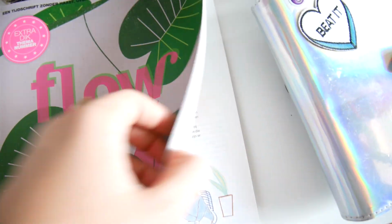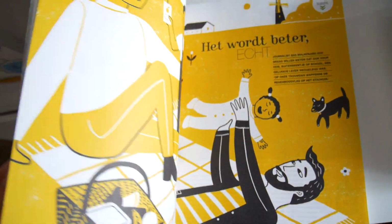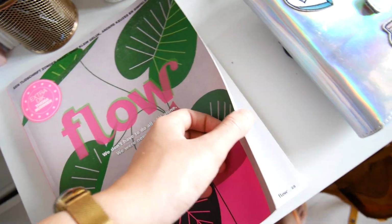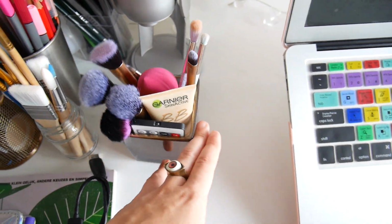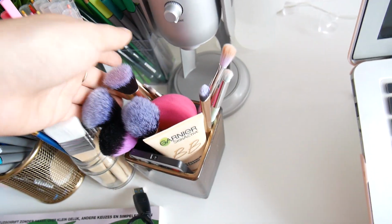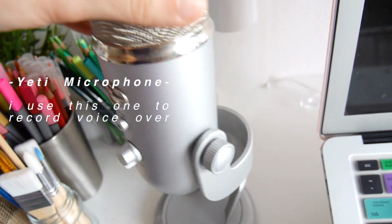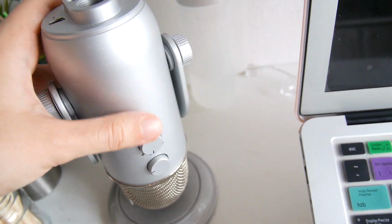And beneath both of them I have a Flow magazine, which is in Dutch and it helps me to learn the language. It is very well designed, so learning new words is very exciting. And here is my Yeti microphone. I actually got it years ago to record music, but now I mostly use it for voiceovers.